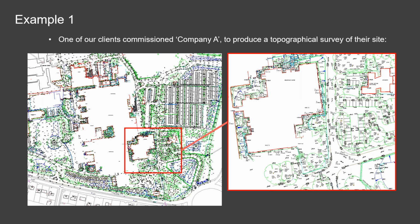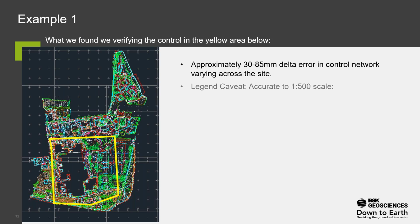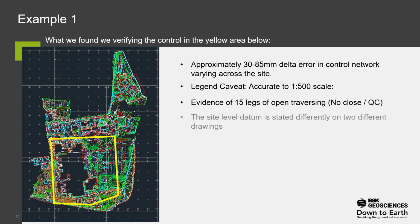However, before we started work, we decided to do a control verification inside this yellow area on the below sketch. What we found was that the control was out by approximately 30 to 85 mil. This was delta error between stations in the horizontal plane. We found that the legend had a caveat that said it was accurate to 1 to 500 scale. We found evidence of 15 legs of open traversing. So that's control that doesn't have a QC or a close.